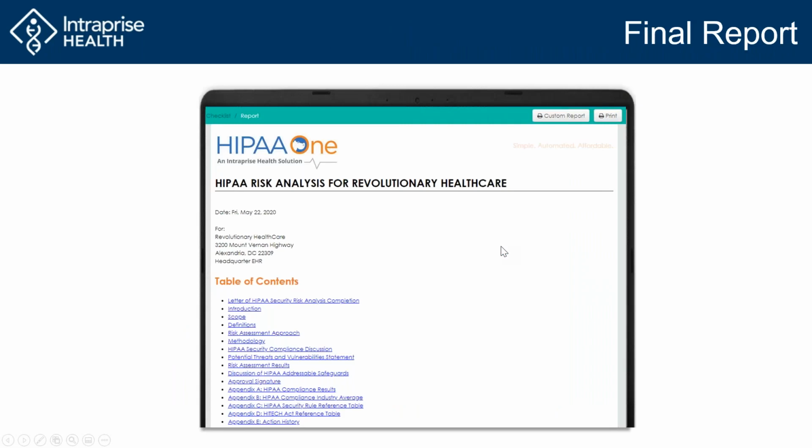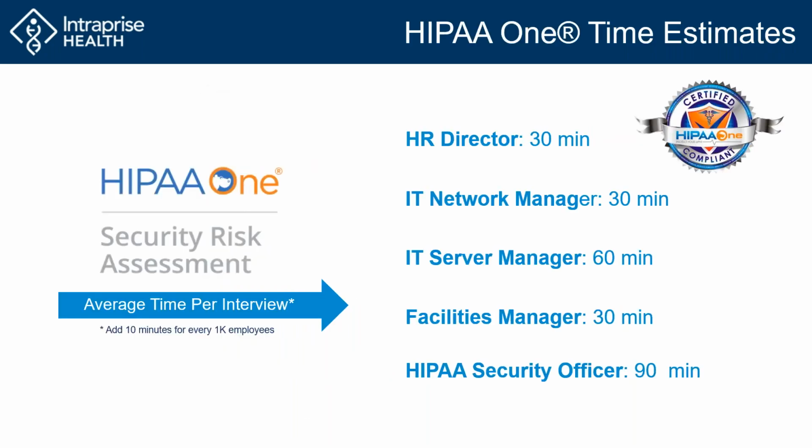So step 4 is the final report here. Everything is laid out beautifully. Click of the mouse, it produces this final report. Very, very easy to view, to print as a PDF, to send to the OCR if you're getting audited. We have successfully provided to the OCR many of these reports, and we have a 100% pass rate.